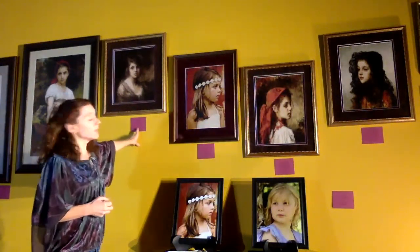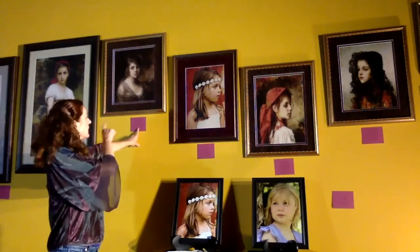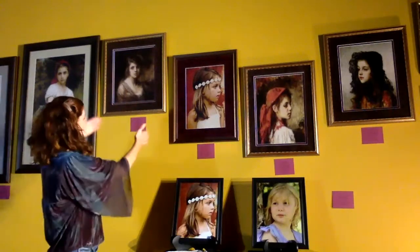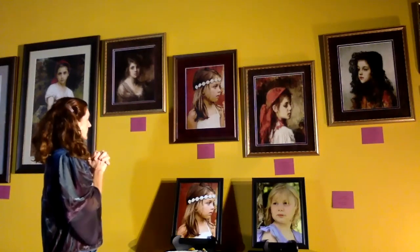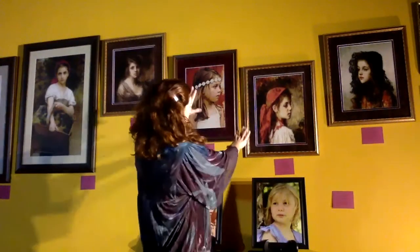This one is called the Young Brunette, and it is available for purchase. It's 13.75 inches across and 16.5 inches down, and it took 840 hours to sew. This one is called The Girl with the Red Kerchief, and I put them next to each other.